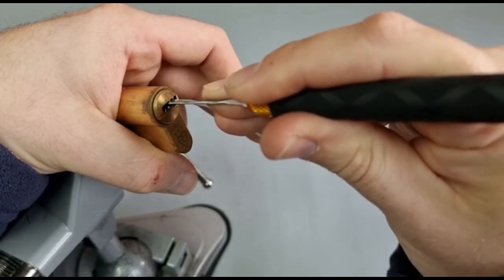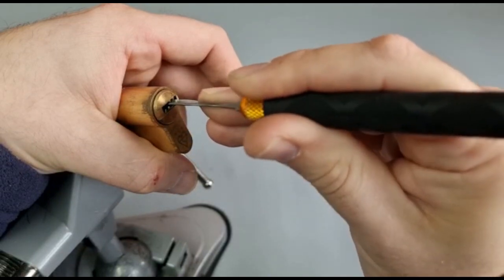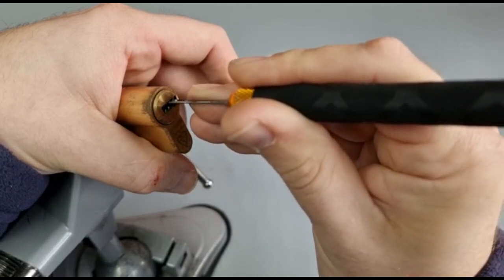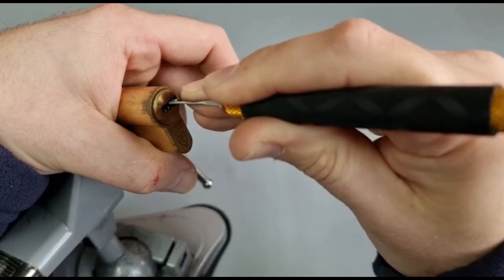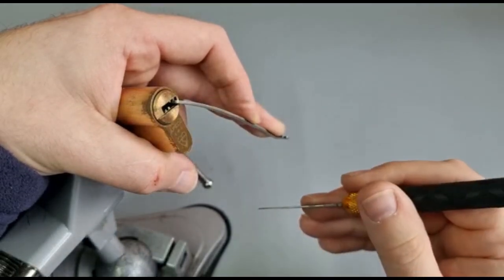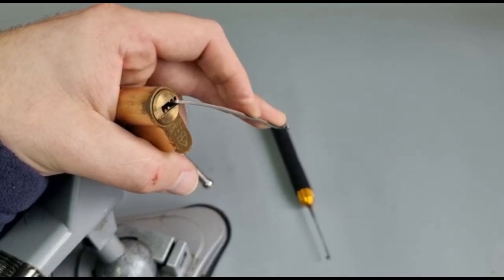That's pin 1. Pin 2 set. Pin 3 set. Pin 4 set. Come on. Is that set? That's set. Jesus. Nearly took my hand off. Alright, so now I've got to work on the sliders.